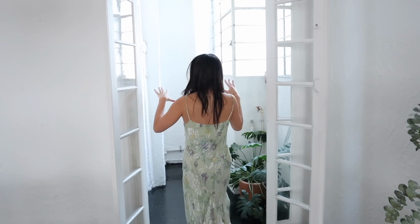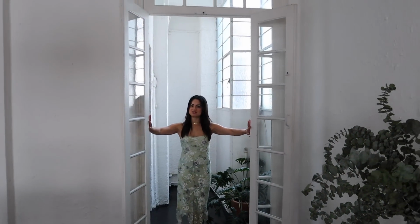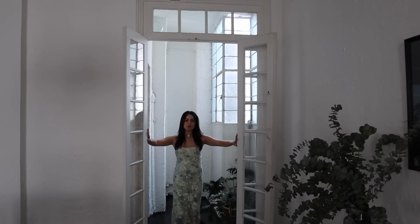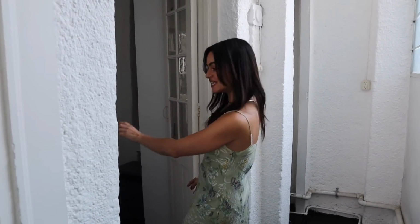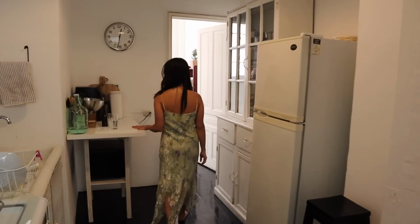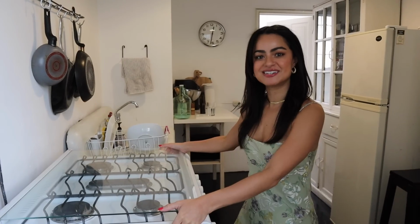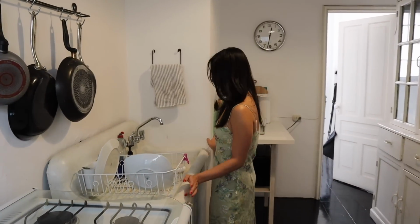So then you move into this section, which again, I love these French doors. I just feel like it's a bit more charming. And then this guides you into the kitchen. Everything in this kitchen is original, so when I first got here, I was like, oh, I don't really care, I'm not really cooking that often. There's so many good restaurants in Mexico City, so I was like, it doesn't matter that it's old-fashioned, but I don't know, it's grown on me.